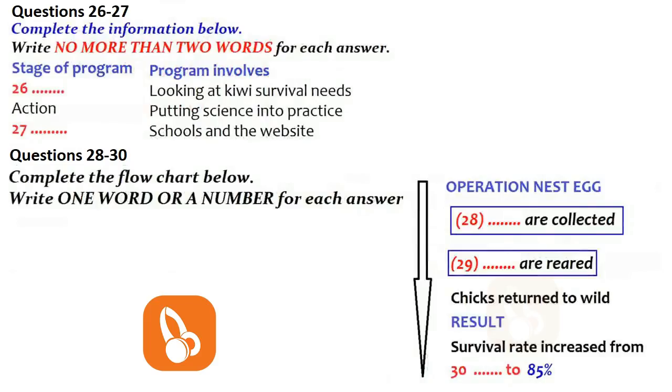As part of the action stage, which I just mentioned, we've introduced Operation Nest Egg, and this is where your money will be going. It works like this. It's a three-stage process. First of all, we go out to the kiwi's natural habitat and we collect kiwi eggs. This is the tricky part, because it can be very difficult to find the eggs.